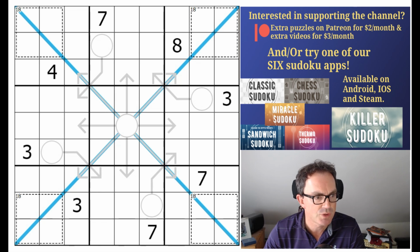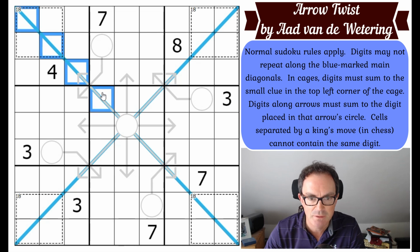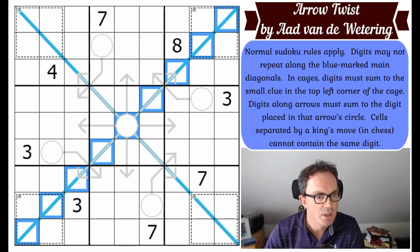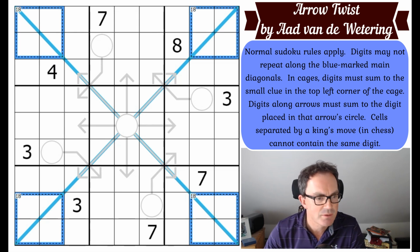Now, let's get to the rules of Ard's puzzle. What's going on? We have normal Sudoku rules apply. Digits may not repeat along the blue marked main diagonals. So these diagonals here have to contain a set of the digits 1 to 9 once each, with no repeats. That one and that one. In cages, digits must sum to the small clue in the top left corner of the cage, and there are 4 cages suspiciously in the corners, which is making me think Fistamafel, I'll just say it.